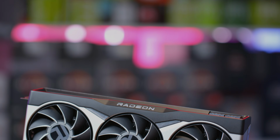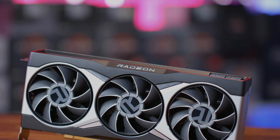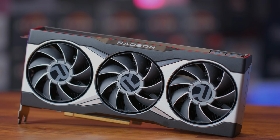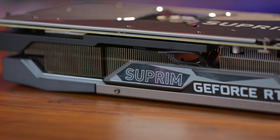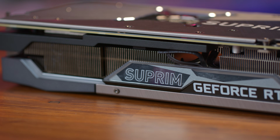Now, looking at the cards we have here today, I had to do some scouting around to see who had what and what prices they were coming in at. And that left me with some questions before I'd even started.